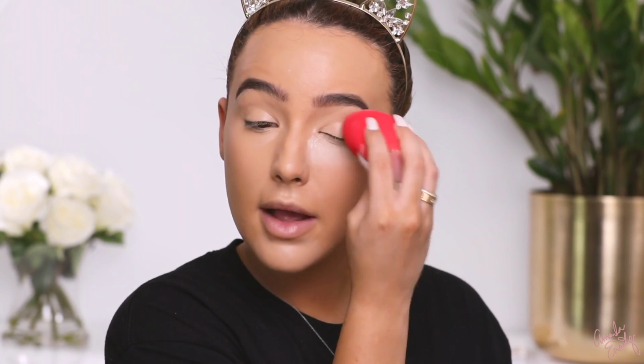So now that I've blended everything out, we're gonna go ahead and set it. I'm gonna use my Laura Mercier powder and we're gonna bake using the same sponge. I just like to go back and blend right before I set it, to make sure there are no creases in the concealer, because you want to set it when it's creaseless. If you set the creases, it's gonna still be creased after you set it. Make sure you blend all of the creases out first. And then I'm gonna take the round side for my eyelid.